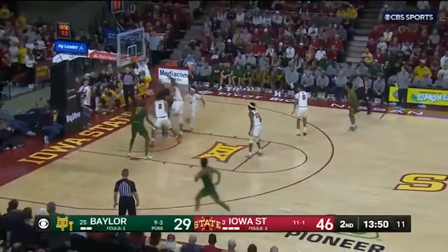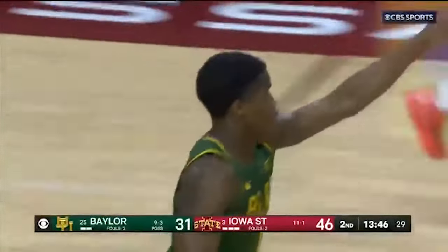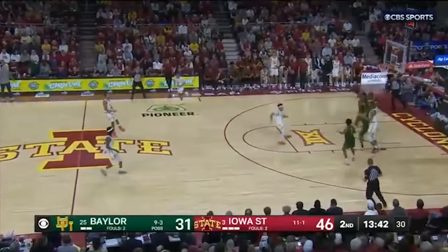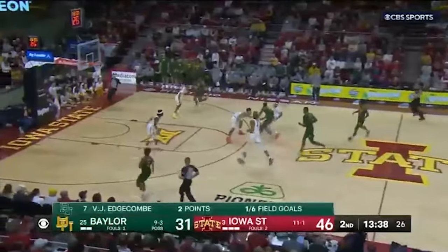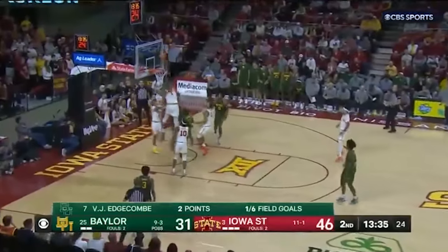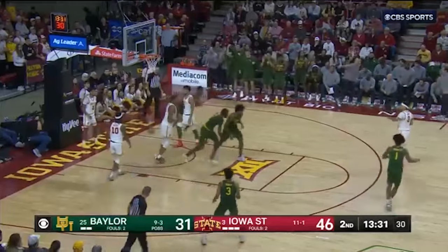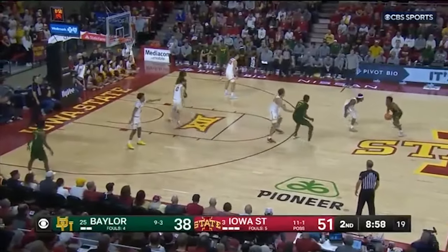That's VJ Edgecombe. They need more than wow moments, though. This is what they need. Solid defense, get some easy hoops and a run out. Edgecombe up to get the rebound. Edgecombe off the glass. Ojanwuna and Edgecombe launches.